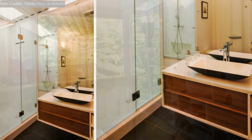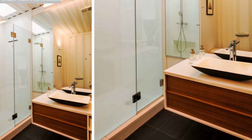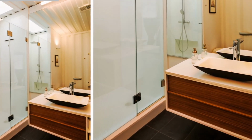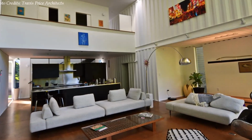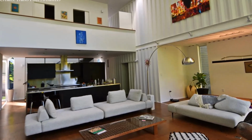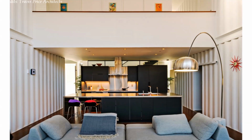From the master bedroom is a gorgeous and cleverly designed wet room-style shower area, a toilet area, and a modern wash-hand basin. The white interior walls and the ceilings are a mix of sheetrock and the exposed corrugated container steel define the space with an industrial vibe.